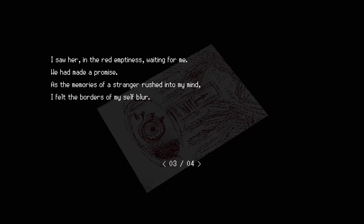A red dream, a crashed ship, a strange gate, a hole in the ground. An island beyond reach, memories from other lives, dreams of suffering and loneliness, promise, search, someone lost. I saw her in the red emptiness waiting for me. We had made a promise. As the memories of a stranger rushed into my mind, I felt the borders of myself blur. Now I can no longer tell where Falk ends and Elster begins.